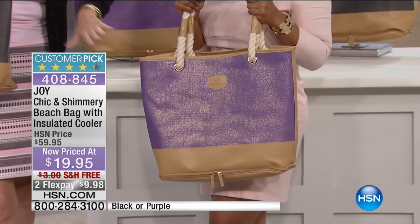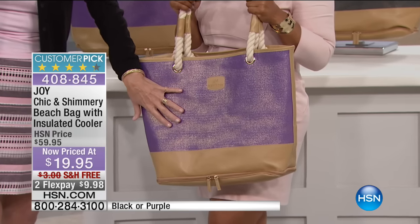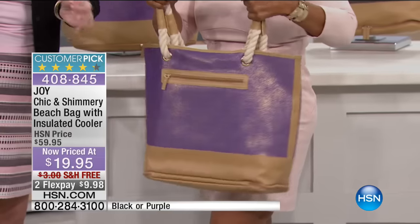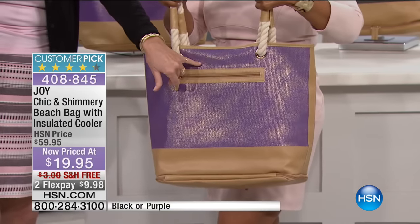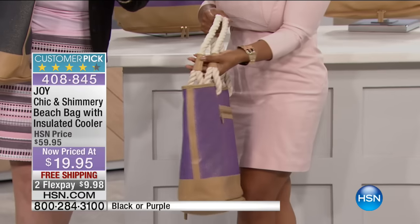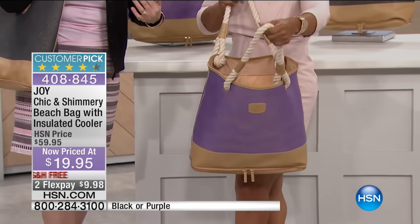And this is the beach tote. You're seeing it in the beautiful purple with that gorgeous shimmer, but this is so much more than a beach tote. This is an everything tote. You've got that beautiful two-tone with that beautiful vaquetta colored trim. You've got a pocket on the back. You've got grommets and that heavy-duty rope handle. By the way, if you do take this to the beach, these are comfortable on your bare skin, so you don't have to worry. They're not going to dig in.